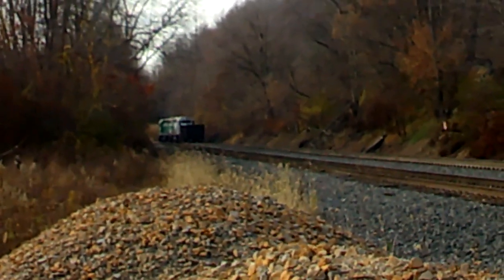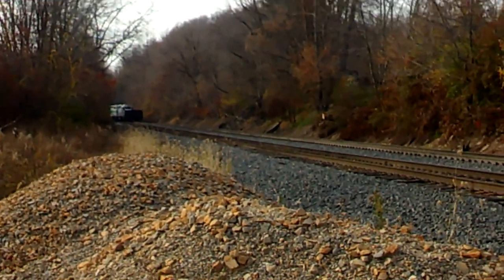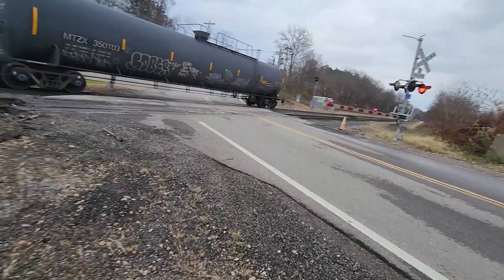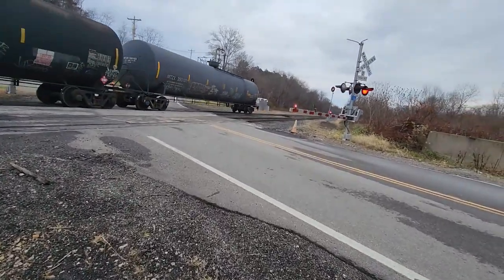Hopedale crossover has restored to normal. Alright, I can land. Yellow signal on the main, red signal on the siding.